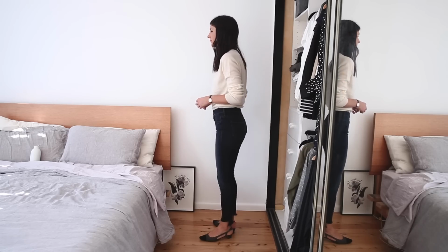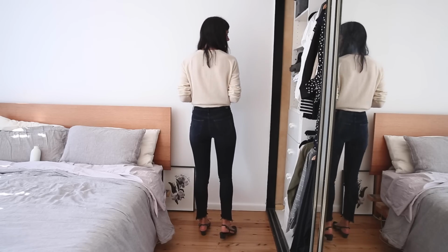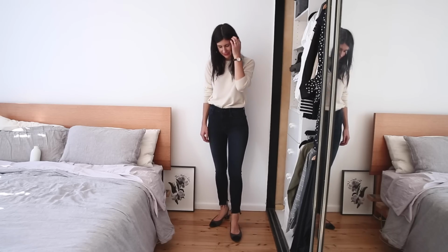I didn't actually have any jeans in this very dark, sort of inky grey colour, and because I love my Dr. Denim jeans so much, which more on those later, I thought these would be a good addition to my wardrobe. Again, these have a distressed hemline. It's more asymmetrical though, which I think was a really interesting detail that drew me to them in the first place.